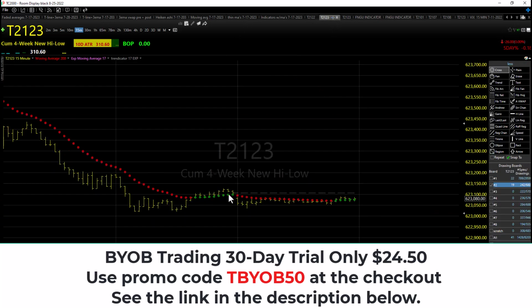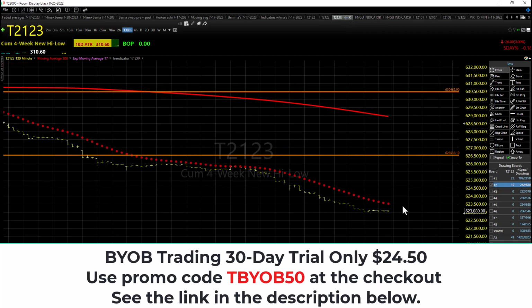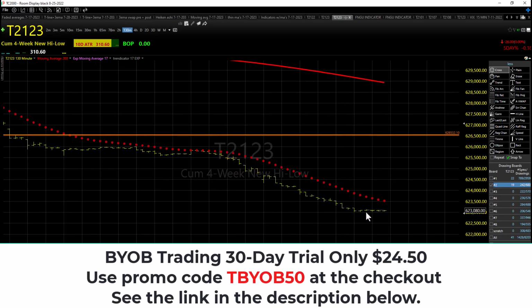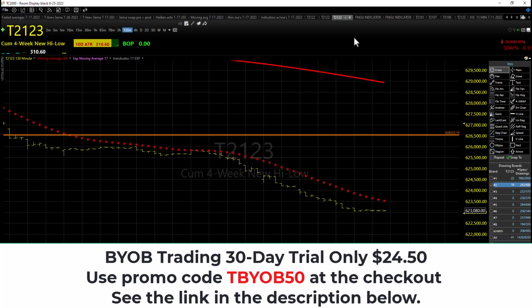T2123. Selling for the most part of the day, and then a little bit of buying at the end of the day. So that's a good sign at the end of the day. T2123 3-bar. You can see price action closing in on the trend indicator. It's not really closing in. Trend indicator's kind of catching up to it, if you ask me. Still stuck in the same spot. Just the trend indicator's melting down to it. So there we are with T2123 3-bar.